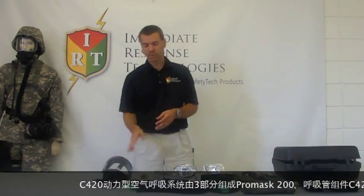The C420 powered air purifying respirator system is comprised of 3 components: the Pro-Mask 2000 face seal, the breathing tube assembly, and the C420 blower. The basic theory of operation is that the C420 draws in ambient air through 2 M96 cartridges. This air is filtered for particulates, organic vapors, and acid gases. This purified air is then moved through the breathing tube assembly into the face piece. The benefit of this is that it reduces the physical burden of breathing through just a standard face piece, allowing the operator more comfort and longer time in their operation, as well as providing a demisting or anti-fogging capability for the face.